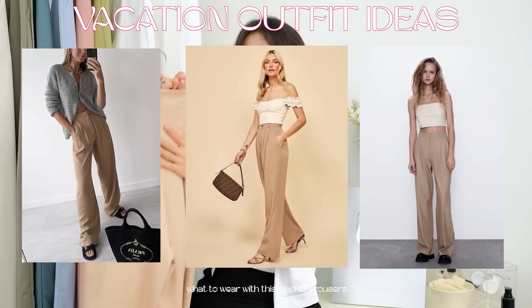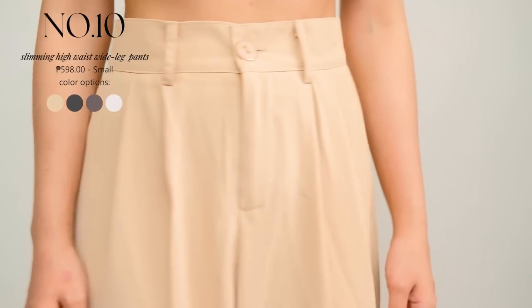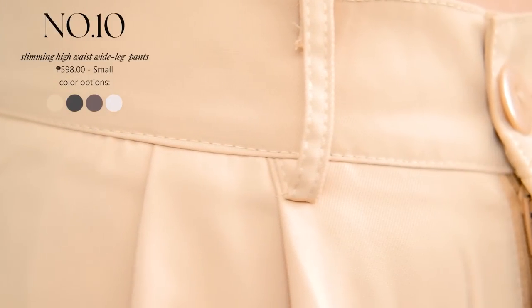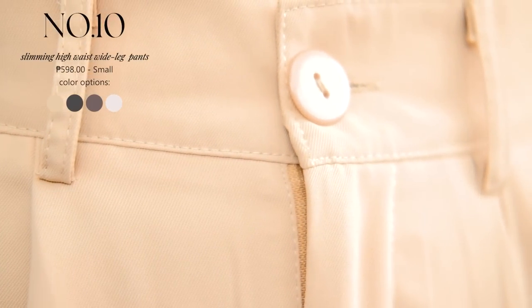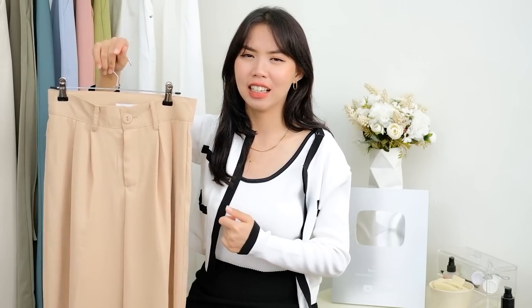It doesn't have any pockets here sa back. And yung button niya is kakulay niya. Medyo darkish color lang siya. Super comfy suotin. You could dress this down, dress this up. You could wear this once to work. I really like wearing trousers lately kasi sobrang dali lang nilang bagayan.